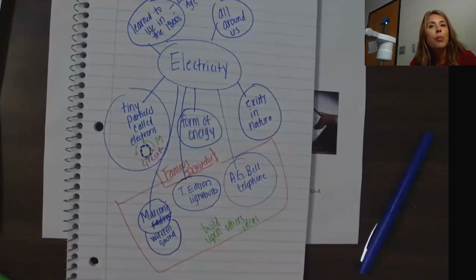Just think, people at this time in history were used to living and working by the light of candles or gas lamps, sending letters or traveling up to catch up with family and friends. Electricity completely changed their lives.